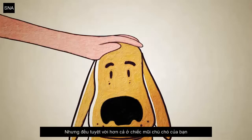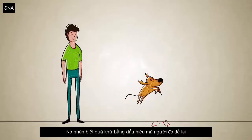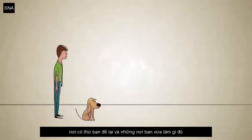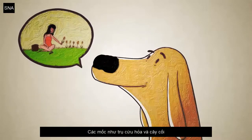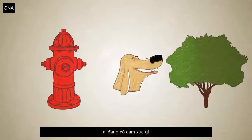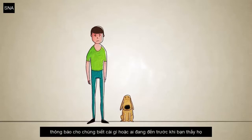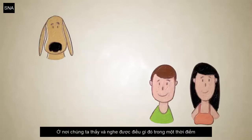But the most amazing thing about your dog's nose is that it can traverse time. The past appears in tracks left by passers-by and by the warmth of a recently parked car, or the residue of where you've been and what you've done recently. Landmarks like fire hydrants and trees are aromatic bulletin boards carrying messages of who's been by, what they've been eating, and how they're feeling. And the future is in the breeze, alerting them to something or someone approaching long before you see them. Where we see and hear something at a single moment, a dog smells an entire story, from start to finish.